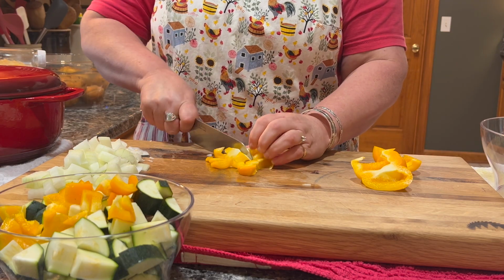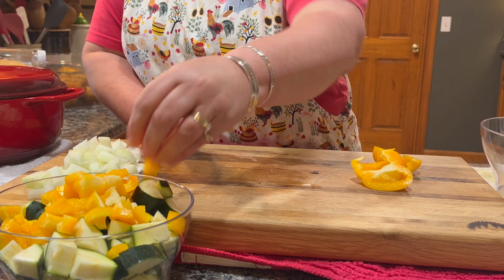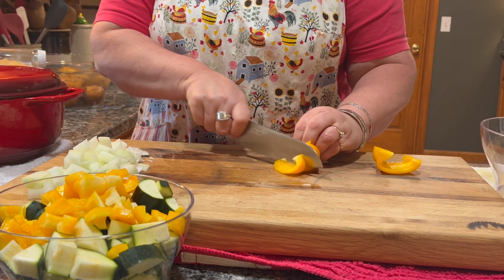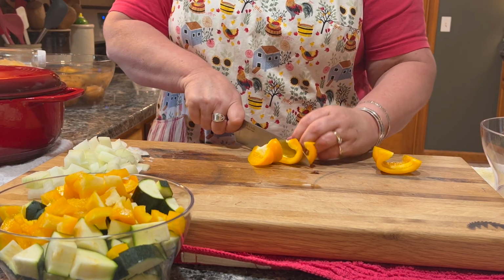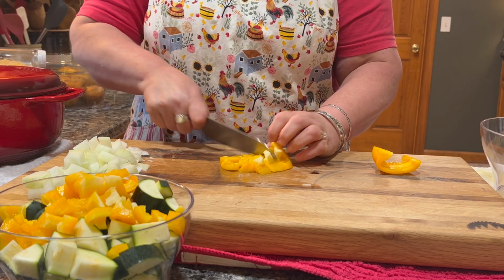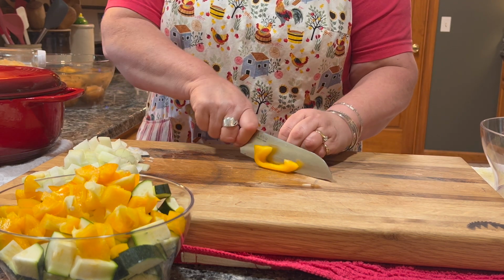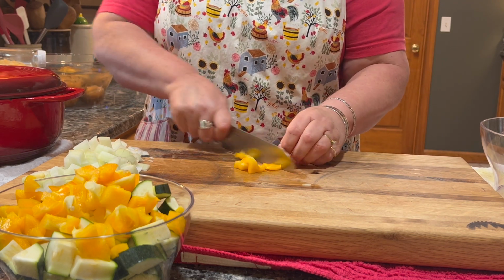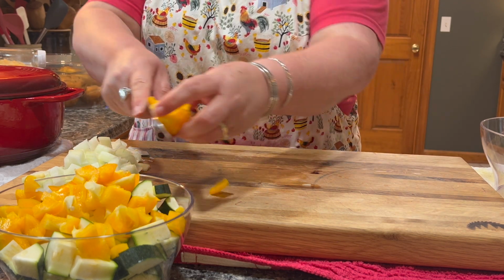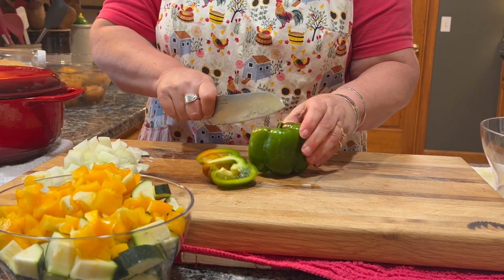The recipe I'm gonna give you calls for 2 peppers, and you can use red or green or yellow. I tend toward yellow or red on recipes, but today I have a yellow and a green. I like red, they're sweeter. But I'm just kind of chunking them, you know what I mean? I'm not really dicing. I guess I am dicing, but dicing thickly.